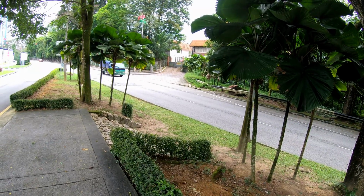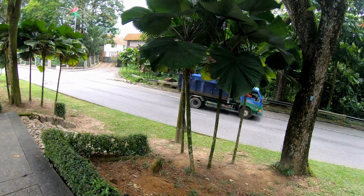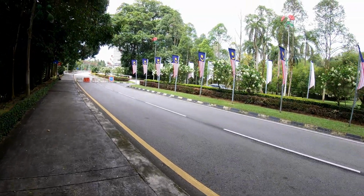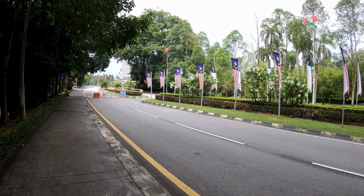This is Jalan Parliament and it's called Parliament Road because up here are the Houses of Parliament.